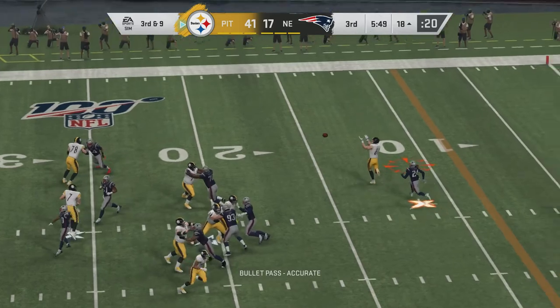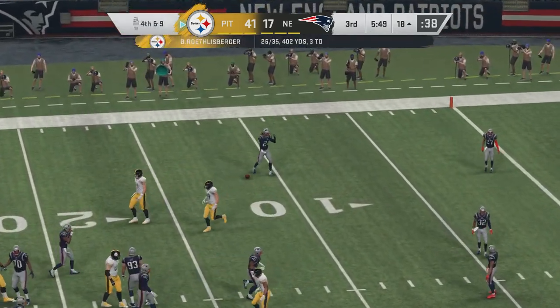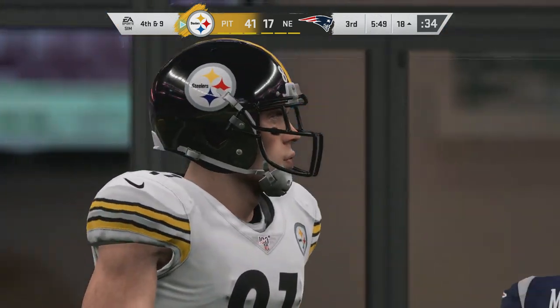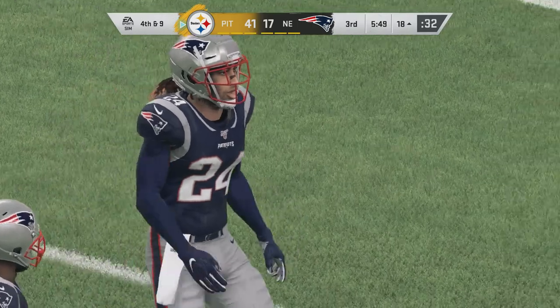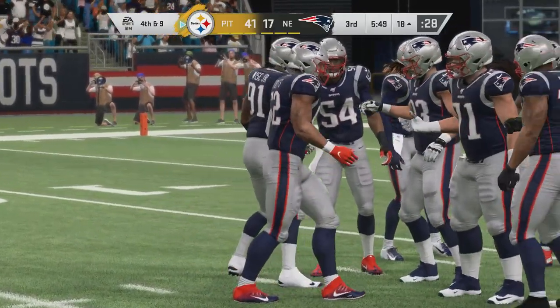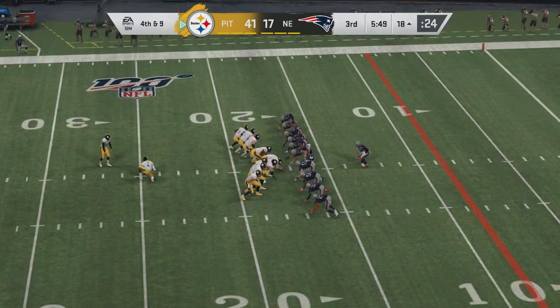Here's Roethlisberger. And that is incomplete. I know tight ends love this route because a lot of times they'll fake a block first and get a little bit of space and then come across the middle because in their mind, they're thinking catch the ball and then drop the hammer on the little guys in the secondary. Unable to drop the hammer, he just dropped the pass.